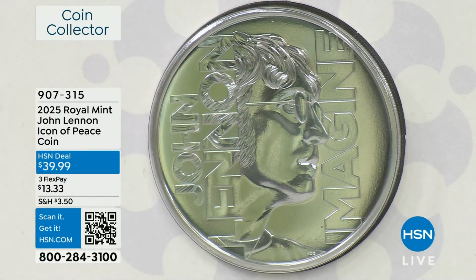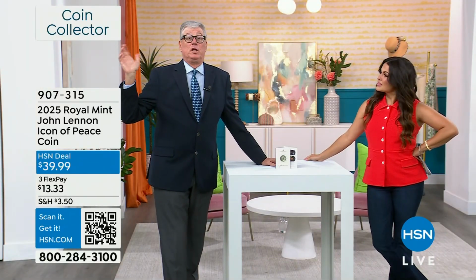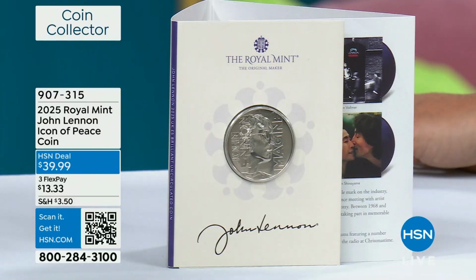Here's the thing that makes this collectible really desirable. There's, I don't know, 1 million John Lennon collectibles. That's just the fact of it. Now there are metal things and medallions, but this is actually a legal tender coin made by the Royal Mint. That is a huge deal.